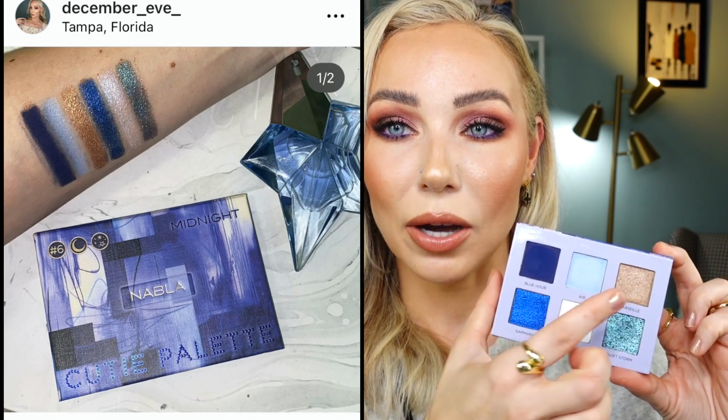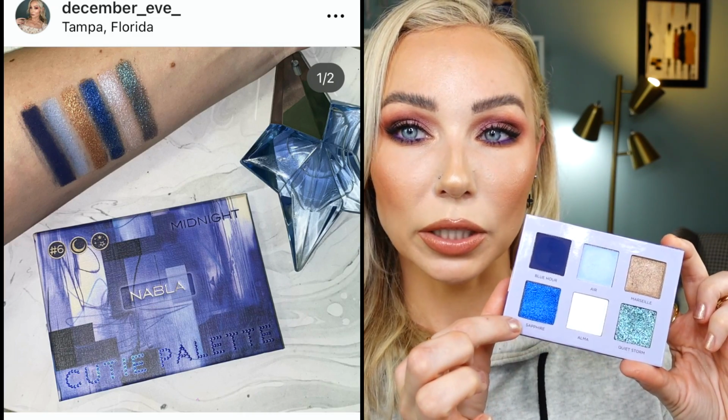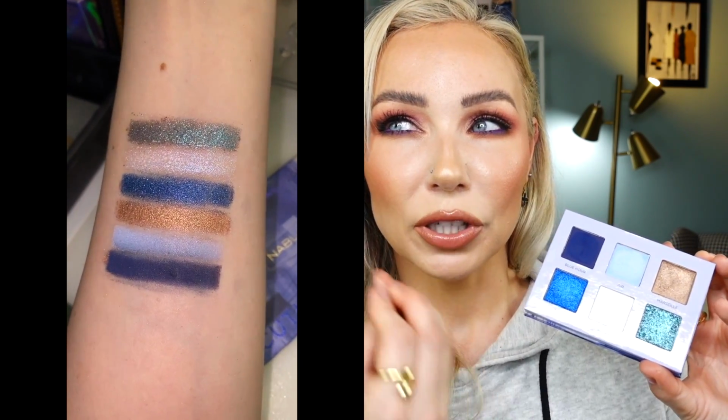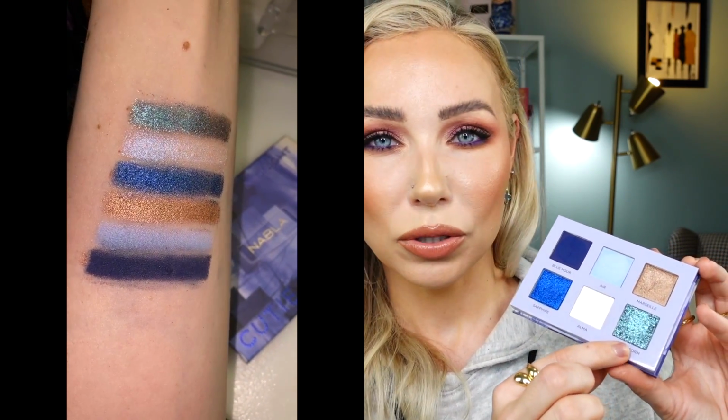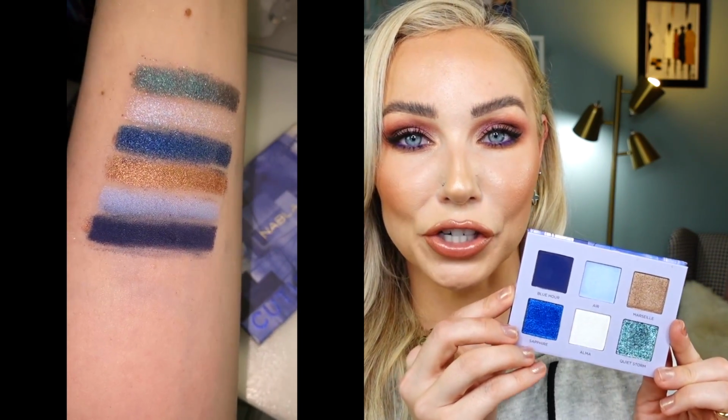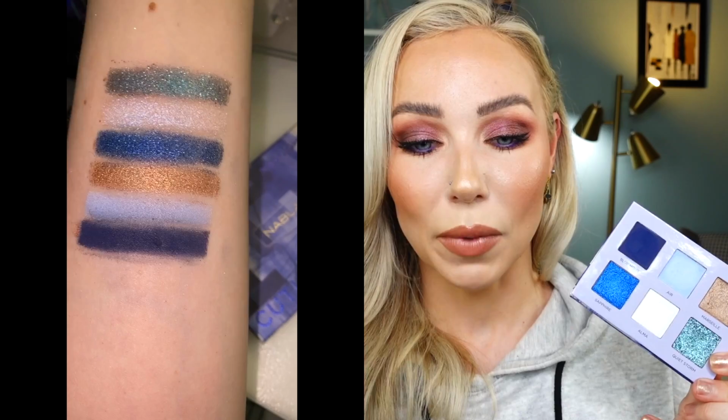Also, in each of these Cutie palettes, there is a mirror on this side. There are different textures in this palette. You have simple mattes, you have satin, you have fully foiled shimmers, and then you have this beautiful shade, a full color shimmer. However, it also has some glitter particles in it. So you definitely have a variety of textures to play with. And this is what, in my opinion, makes this formula so special.